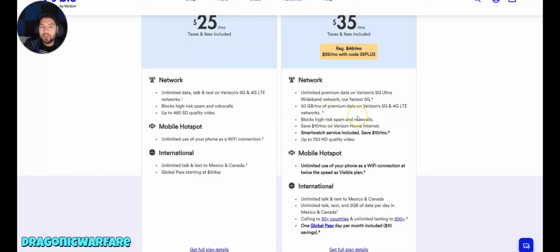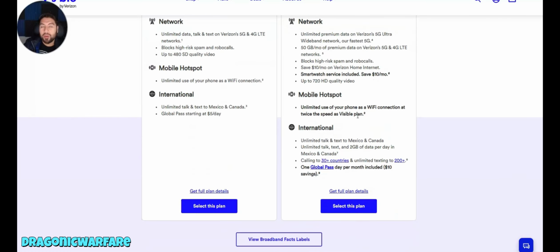But after the 50 gigs, it does not mean you don't have any more data. It just means that your speeds may be temporarily slowed down if you're in an area that's congested with Verizon customers. So your speeds will slow down. Once you leave that area, your speeds will go back up. International, you do get unlimited talk and text to Mexico and Canada, and 2 gigs of data per day in Mexico and Canada. Calling to 30 plus countries and unlimited texting to 200 plus, and 1 global pass per month.